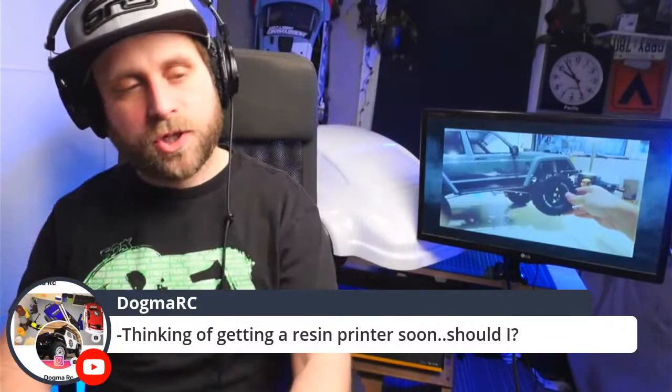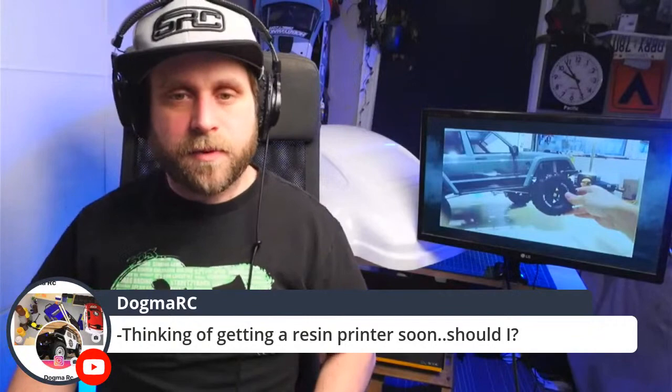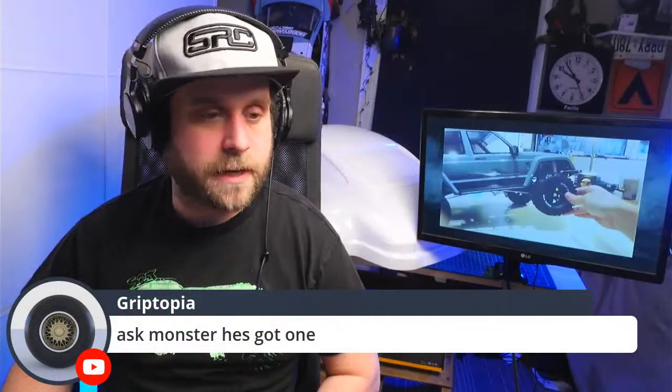Yeah, you should get a resin printer. You just got to remember, though, it's a resin printer and it uses liquid, and that liquid hardens with UV light, right? Even the lights in your room, even incandescent lights, have a little bit of UV in them. So you got to be careful not to let that resin hit any light whatsoever, because it will start to harden on you. Dude, get it. Yeah, Monster's got one. Ask Monster.